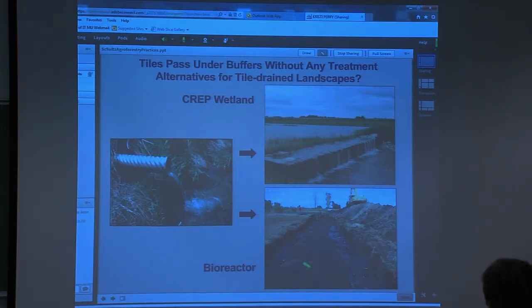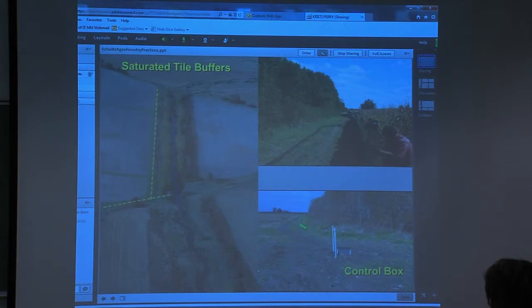Before the tile enters into the stream, it is cut and a ditch or a hole of approximately 4 feet in depth is filled with wood chips and covered. The tile is drained through that wood chip pile. Soil is put back on top. You can walk, drive over the top, and in some cases even cultivate over the top. And that has also proved effective at reducing nitrate movement into the stream.